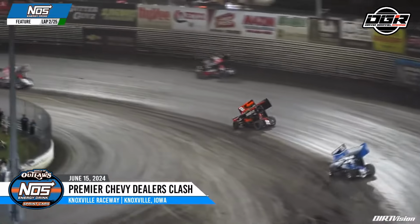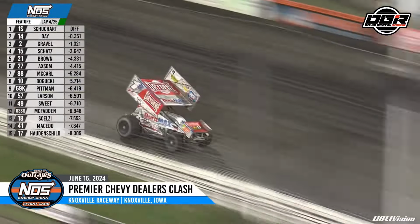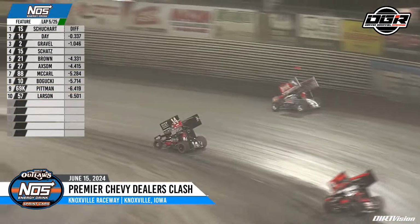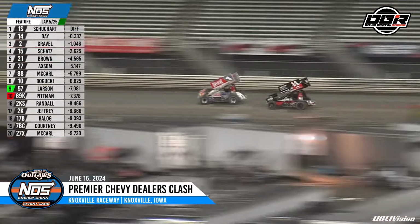Battle for fifth now, Emerson Axum and Brian Brown in turn number 1. Day on the high side, then David Gravel, Donnie Schatz. Your top 4 cars have pulled away as Brian Brown and Emerson Axum continue to battle side by side. They swap lines into turn 1. Day to the bottom. Now Logan Schuhart on the cushion. Day right there with the Shark Racing 1S, nose to tail.